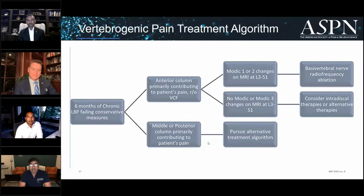I think it's pretty simple in my mind. When we use the word back pain, and Ramo and I have spent countless nights at the bar discussing, what do we mean by back pain? How do we define back pain? Is it nociceptive, is it neuropathic, or is it a blended pain? And is it the anterior column, posterior column?